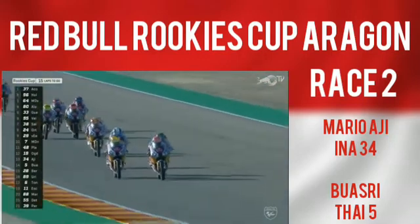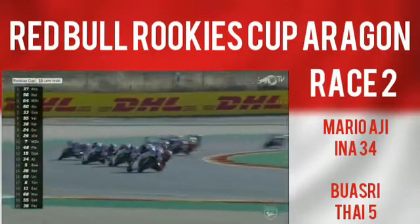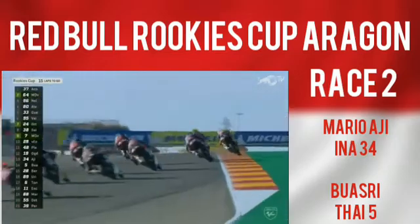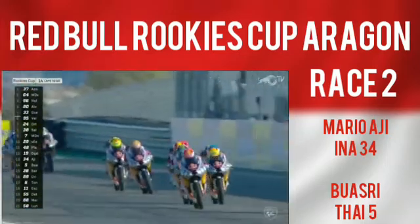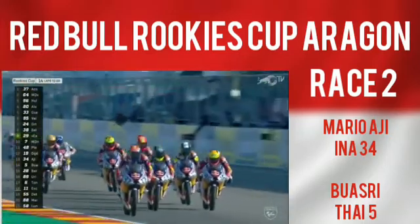It is the 37 machine of Pedro Acosta, the 16-year-old Spaniard in front, but he's under great pressure into that sweeping left-hander and out onto the start and finish straight. A good line through there, Darren. Yeah, he did a very good job to stay in front there. Now he's got a perfect opportunity to do a whole lap in front and try and spread this group out a bit. Maybe not that easy though. These guys are right up there.